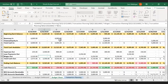So just going back to the budget sheet, this should make a little bit more sense for you. We have 2 money in categories and we have 3 money out categories. And the sum of those 5 are based off of the drop down that we had talked about.